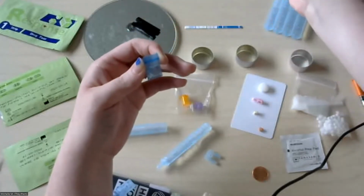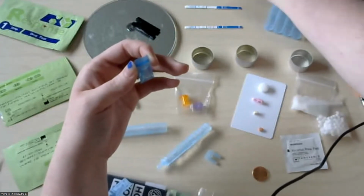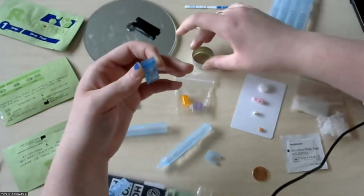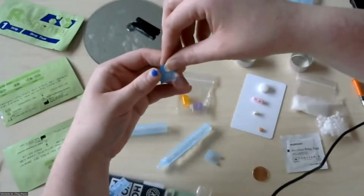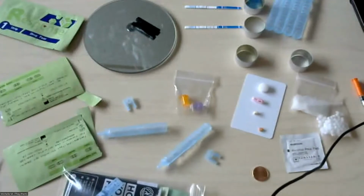Okay, so that was our baggy residue. I'm going to put that safely on the table right there and mark it by putting it right next to the cooker that it belongs to. Okay, so we're waiting for those two.